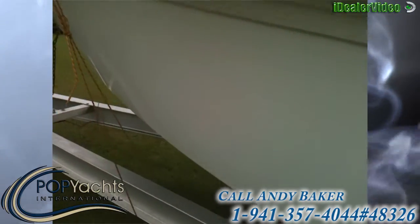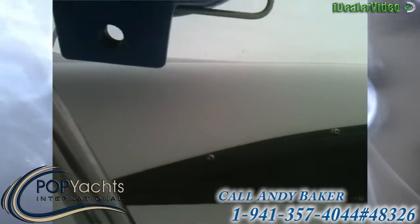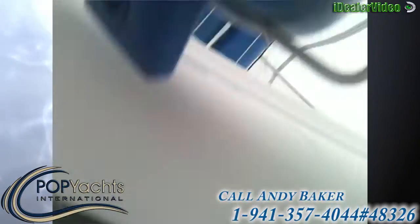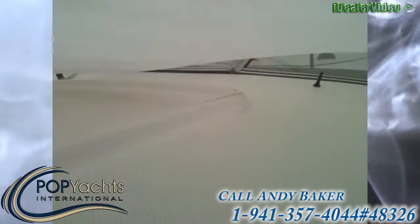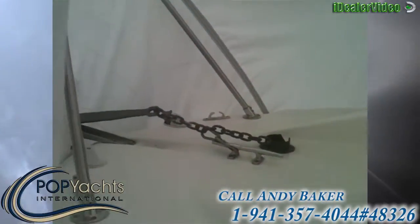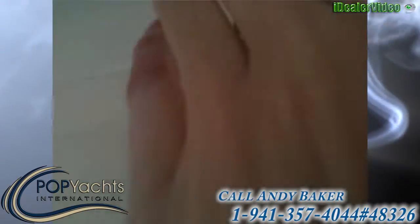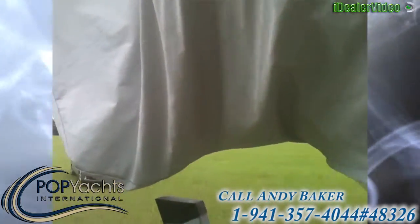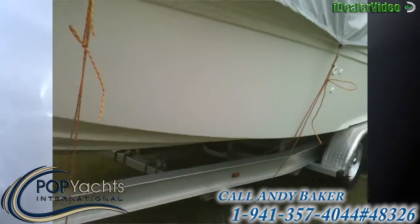Let's get you up so you can see under the bow here. Fender holders on both sides, windows all the way down. Lots of non-grip surface, so no slipping and sliding. There's your anchor tenon area. Plenty of room for a spotlight up front as well. A windlass, if you'd like.